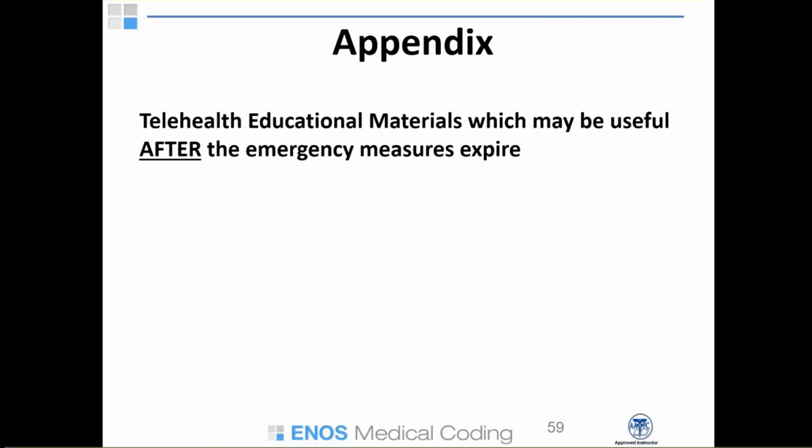Is time used to send a letter to the PCP included in the billable time? It's not face-to-face time. No. Are audiologists considered non-physician providers that can have telephone or telehealth visits? And what place of service code would be used? There are no codes for audiology on the list of 101 covered CPT codes, so no audiology.